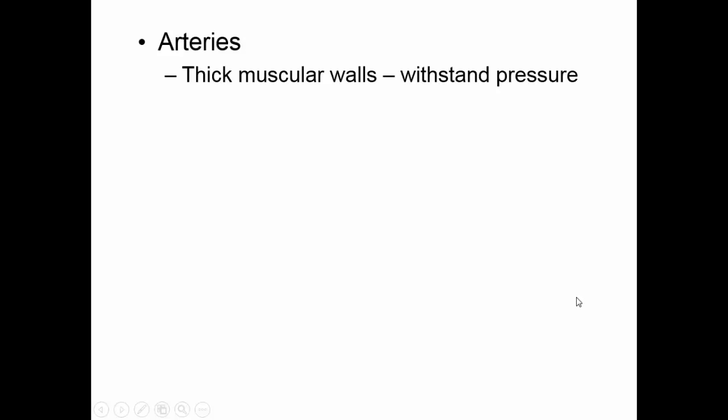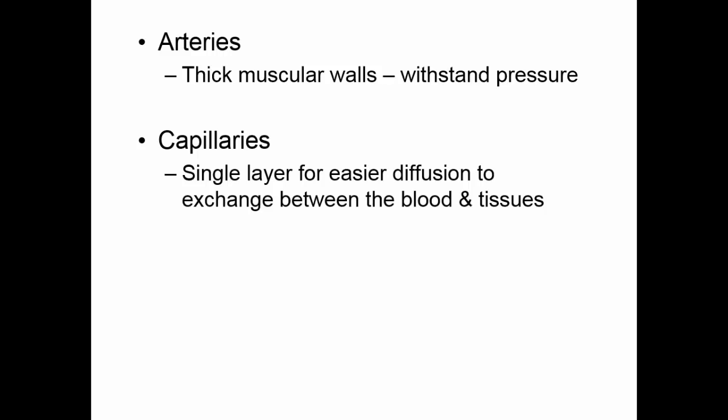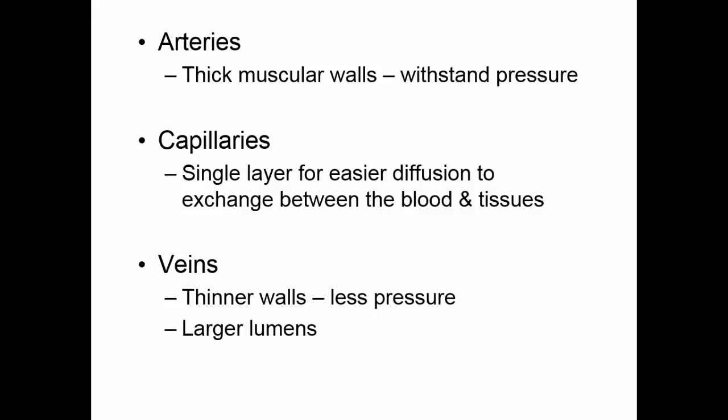The arteries have thick muscular walls because they have to withstand pressure. Capillaries only have that single layer because diffusion has to occur across the capillary layer. This allows for easier exchange between the blood and the tissues. The veins can have thinner walls because they experience less pressure. Their lumens are larger because they're not as tightly held by the weaker muscles. They also have valves to prevent backflow.